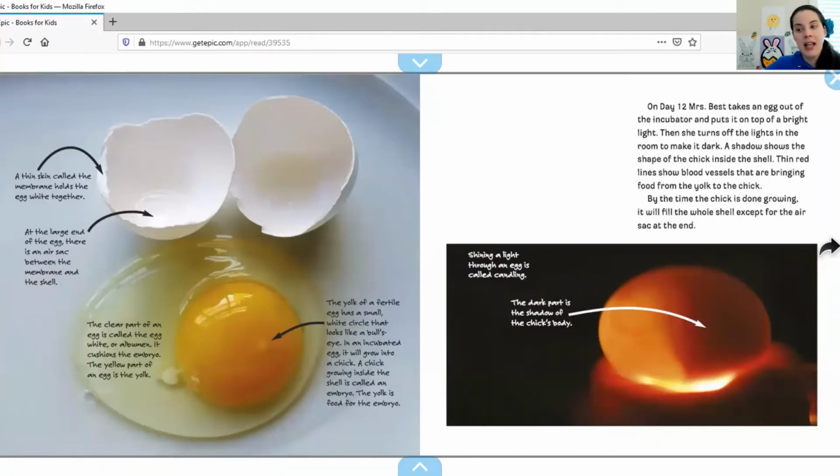In an incubated egg, it will grow into a chick. A chick growing inside the shell is called an embryo. The yolk is food for the embryo. On day 12, Mrs. Best takes an egg out of the incubator and puts it on top of a bright light. Then she turns off the lights in the room to make it dark. A shadow shows the shape of the chick inside the shell. Thin red lines show blood vessels that are bringing food from the yolk to the chick.